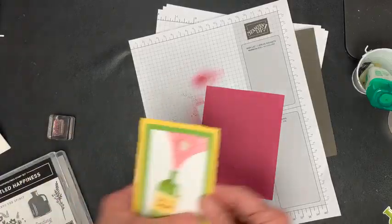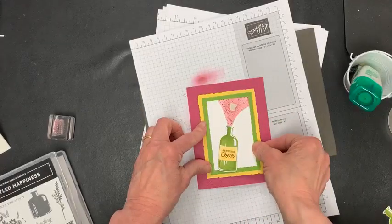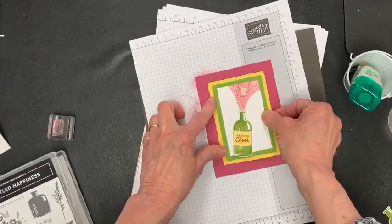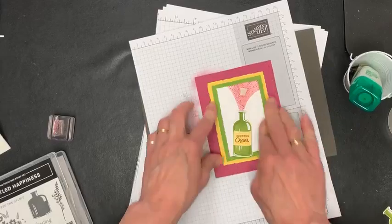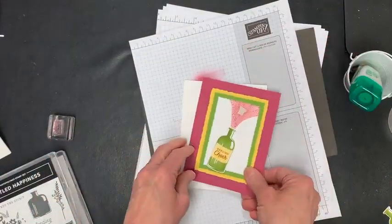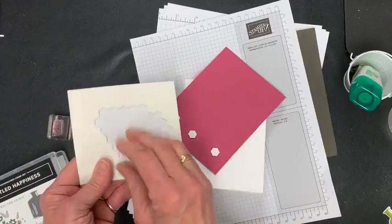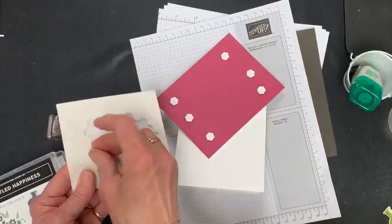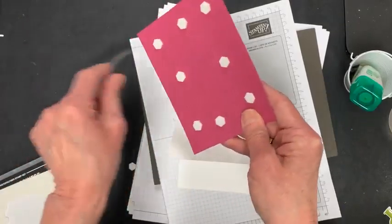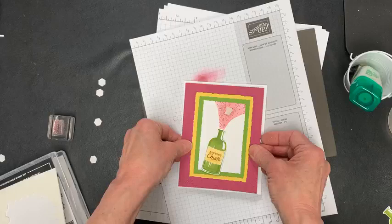I lost all my parts. Okay, so this is going to go right on here. Like so. I was just looking to see if I was putting it on the indent as opposed to the outdent. Okay, and then I'm going to put the whole thing on a piece of thick white cardstock, and I am going to use dimensionals for this. So let me stick a few of these on. Okay. Let's peel all these off. And place this down like so.